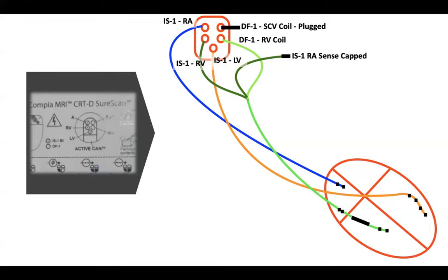Once you connect, the sensing was not optimized. Another issue with that lead was that I went into three different positions at the apex, then went into the lower septum. I was getting a voltage that was less than, if you see, just 3, 2.5, and I was not happy with the R wave that we were picking up at that point. So I said, get me another DF1.